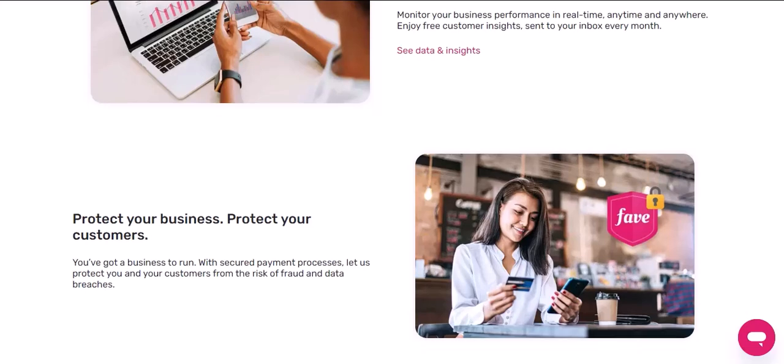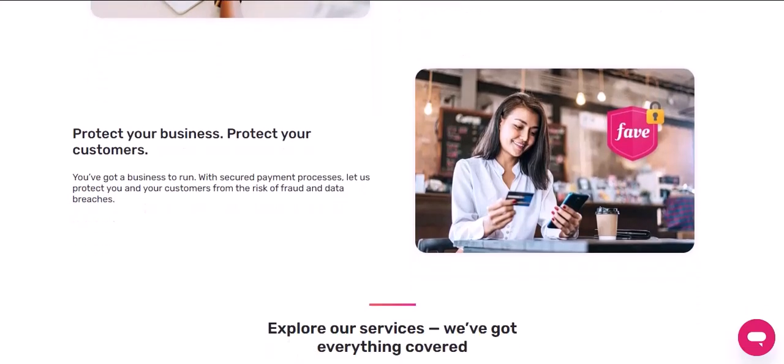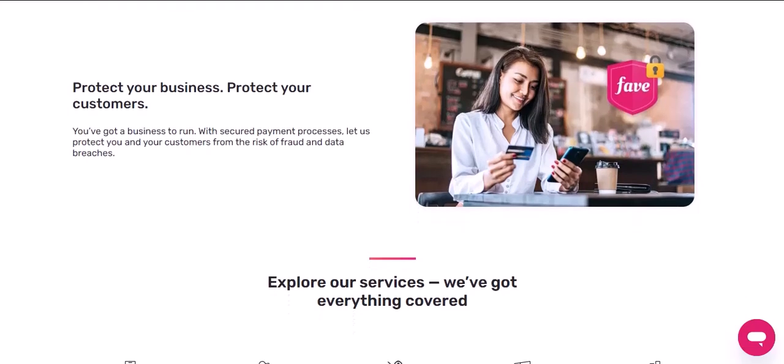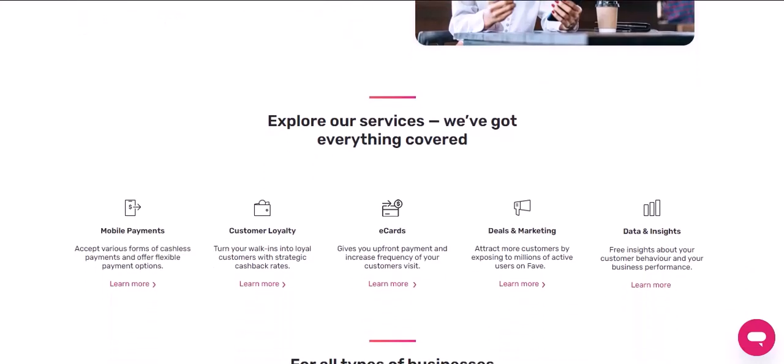And let's not forget about Fave Protect. Your financial security is our top priority. Fave Protect safeguards your transactions with advanced encryption technology, giving you peace of mind every time you use the app.